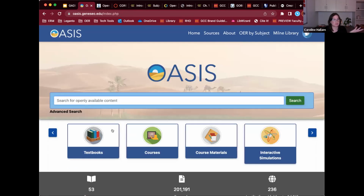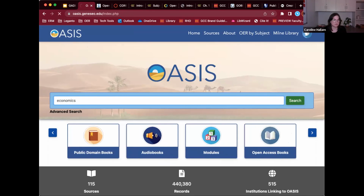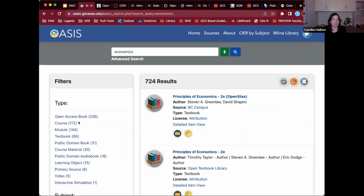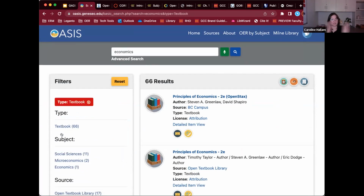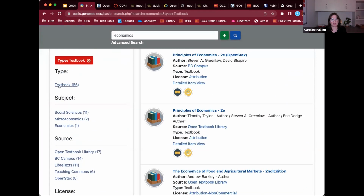And you can just search in here for textbooks, for course materials. So just put in your keywords and it's very user-friendly. So for example, economics, do a little search. And then over here, you can change the type. So if you are just looking for a one-to-one switch of textbook, you can find that here by limiting over here under type to textbook. All right, so that is another option.